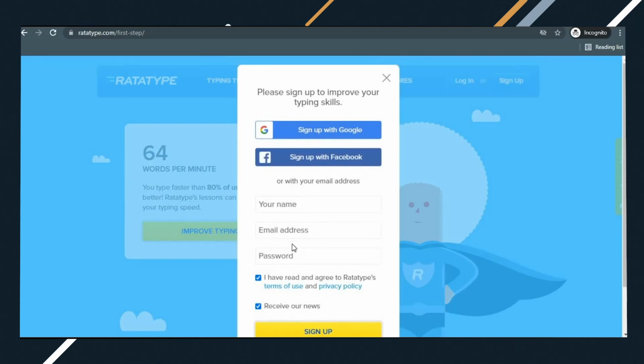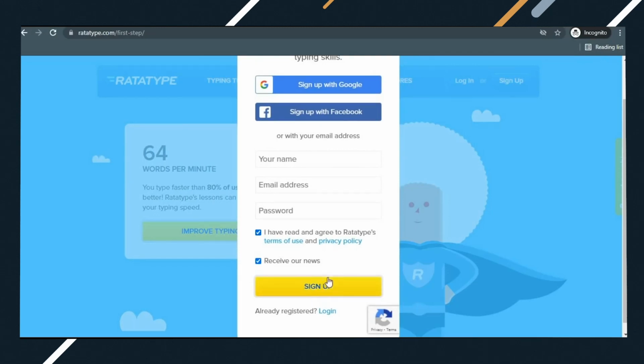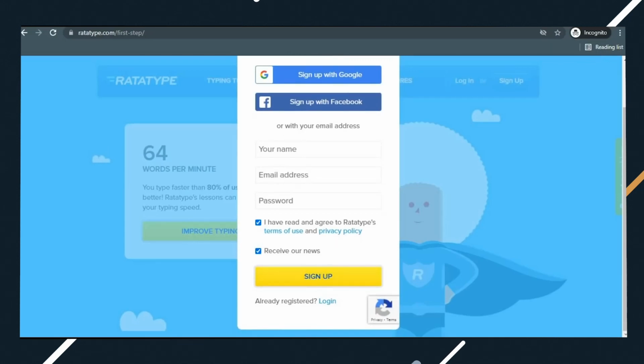You can now sign up for a free account by scrolling down and clicking on the link right here once you've arrived at a satisfactory result. By providing your name, email address, and password, you can create a free account. So go ahead and click on the yellow sign up button after agreeing to the terms and conditions.